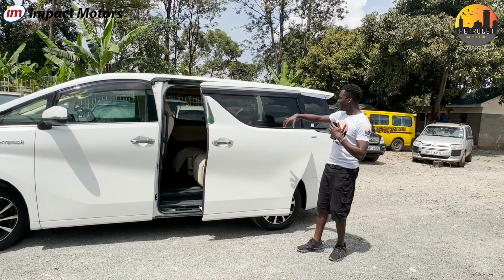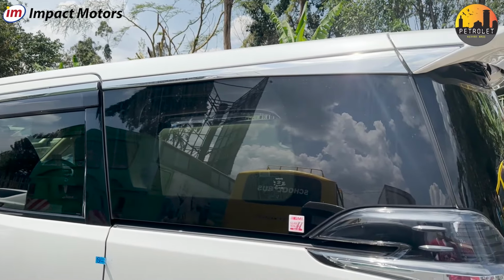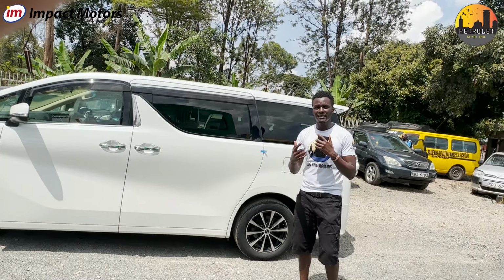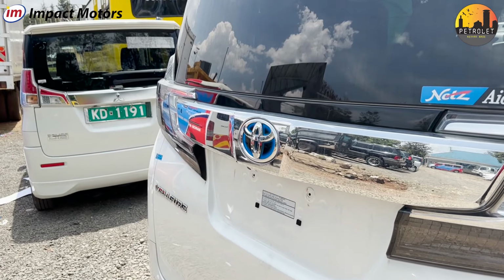So as we move like this, there is this glass that just emphasizes the luxuriousness and the design of the Toyota Vellfire. Let's dive into the boot of the Toyota Vellfire.